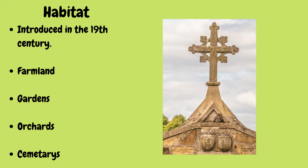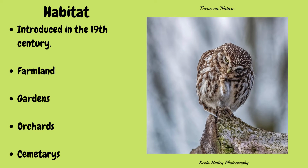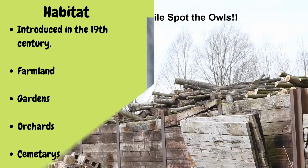The little owl was first introduced into the United Kingdom in the 19th century by rich landowners who wanted to protect their gardens and especially their orchards from birds like bullfinches. Today you predominantly find them, I would suggest, in farmland. The tawny owl is one of its main predators. That's why you won't find too many of them in woodland. And you'll also find them in cemeteries.